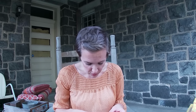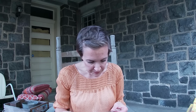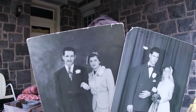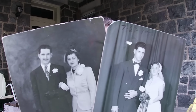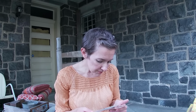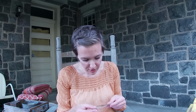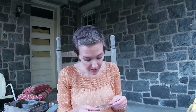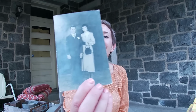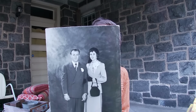Look at her pretty wedding dress. Her style. Oh, I wonder if that's the same. These might be the same. This couple might be the one that was in there before. Let me see. Nope, different. They just have similar mustaches. Love their outfits. Look at her. She was a very slender woman. Her purse. But she looks so proud to be there.